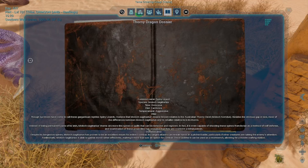be removed and regrown. In fact, it is even capable of shooting these spines from its tail as a method of self-defense. And examination of these projectiles has revealed that they are coated in a lethal poison.